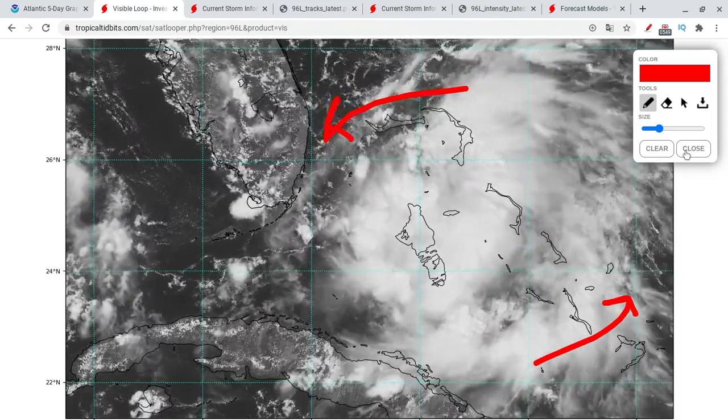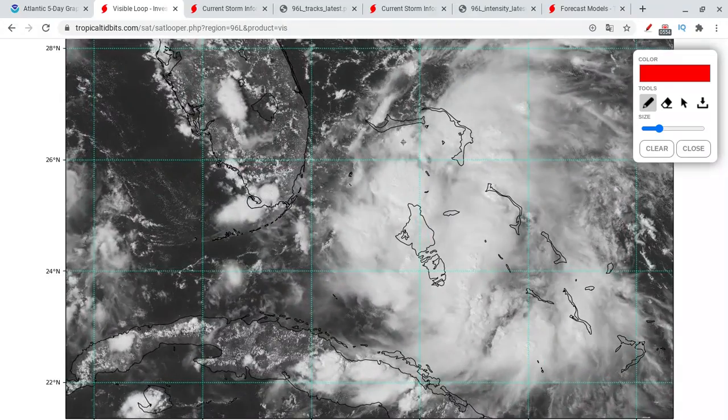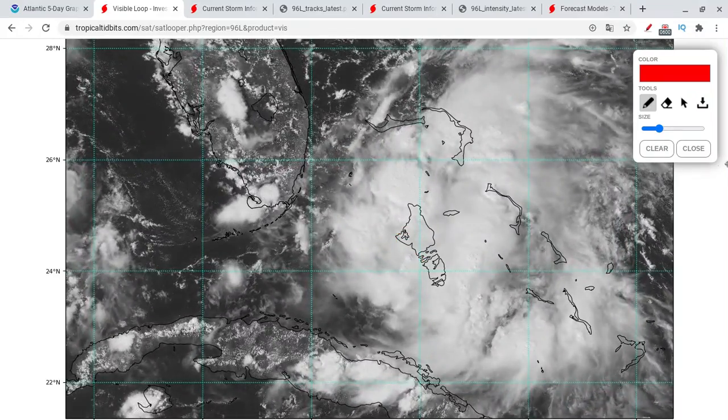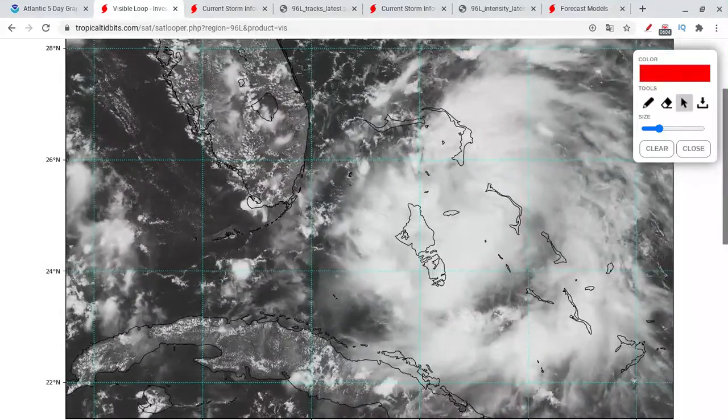And look how organized this looks. Look how organized. Maybe, actually, yeah, look at that. It's filling all the, there's new convection blowing up. May blow up near the center, right? May blow up near the center. And honestly, it could be a tropical depression as early as, like, right now.